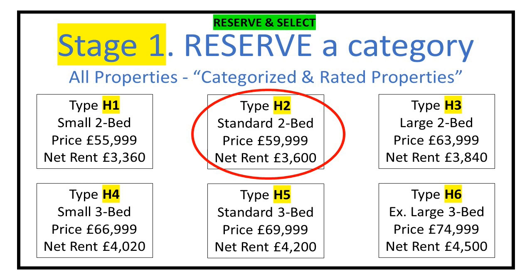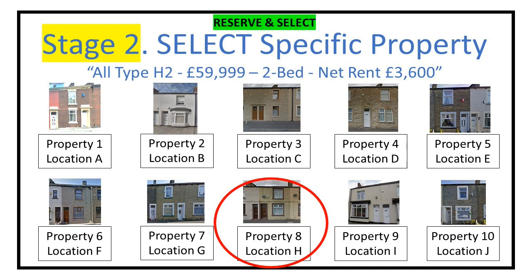Thus, investors can easily use the 2-stage process to choose the specific property. Firstly, they can reserve the category of property that best fits their budget and desired rental income. For example, this H2 type highlighted here, as this may meet their budget. Then at the second stage, they can review a number of properties within that same category and select any one depending on their own personal preferences for location, looks and other criteria, with the knowledge that no matter which they select, the overall investment return, rent and future value is likely to be the same.